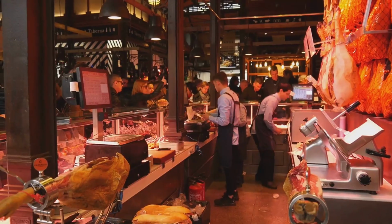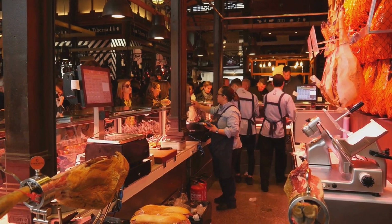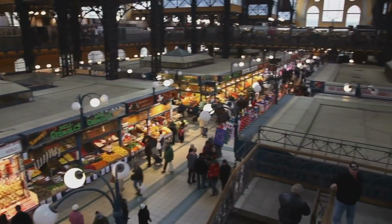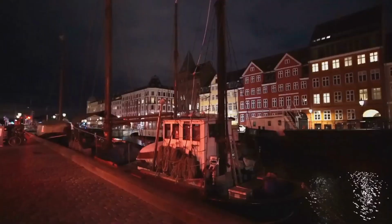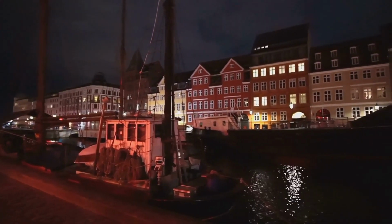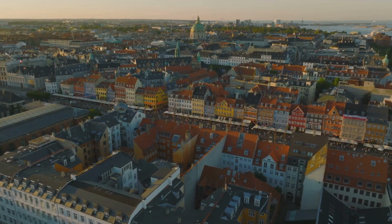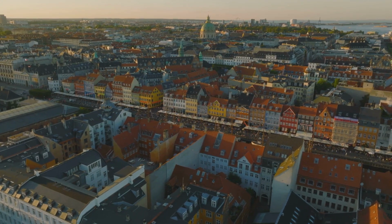But that's not all. There are plenty more hidden gems waiting to be discovered. From the culinary delights of the Torvehallen food market to the bohemian charm of Christiania, Copenhagen is a city that invites exploration and rewards curiosity. So whether you're a history buff, a foodie, or an adventurer, Copenhagen has something for you. It's a city where history and modernity blend seamlessly, where fairy tales come to life, and where every corner holds a new surprise.